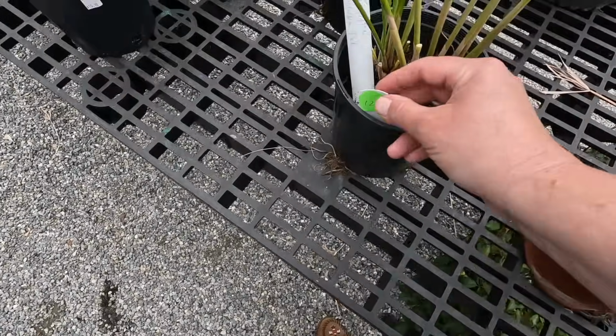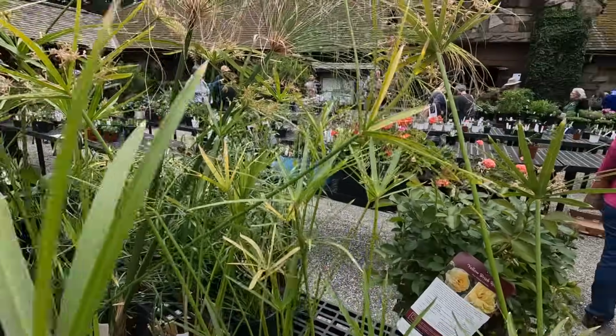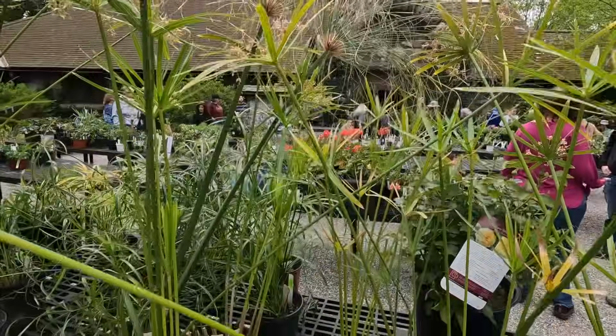There was also a little plant sale going on, so I had to walk over and check that out too, and they had some really neat and different plants there.